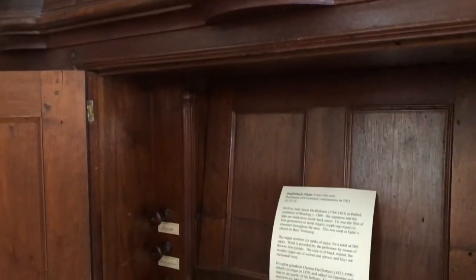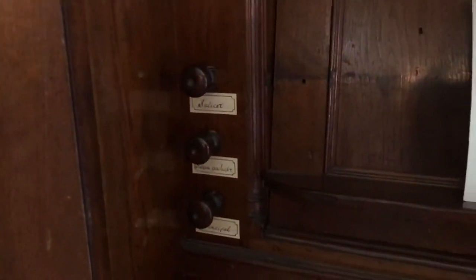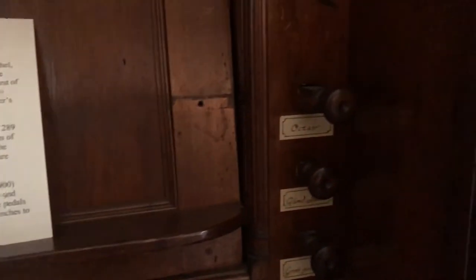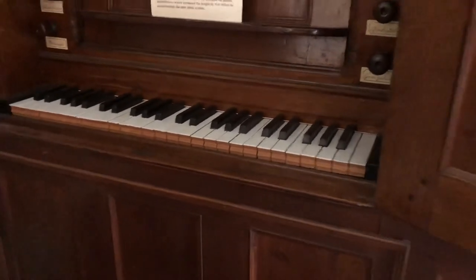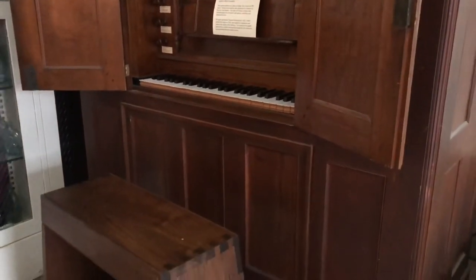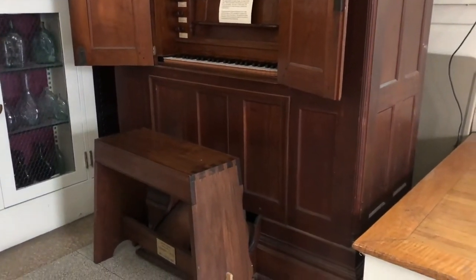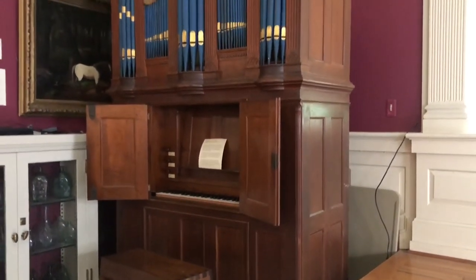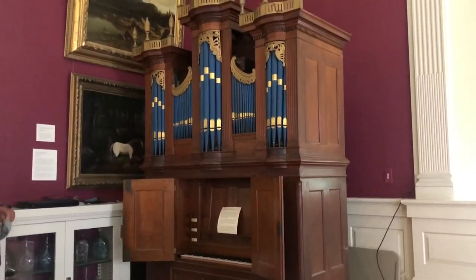When Epler's Church near Leesport replaced their organ, in part payment to the great-grandson of John Jacob Diefenbach was this organ. And then the son of Thomas Diefenbach, who replaced the organ, Victor Diefenbach, donated this to the Berks History Center, I believe in the 1920s, if not 1930s. It still does play today, and I love this artifact. It's got a great history.